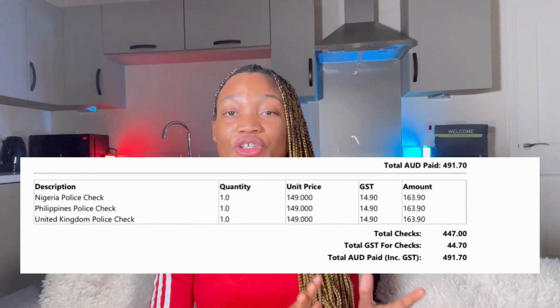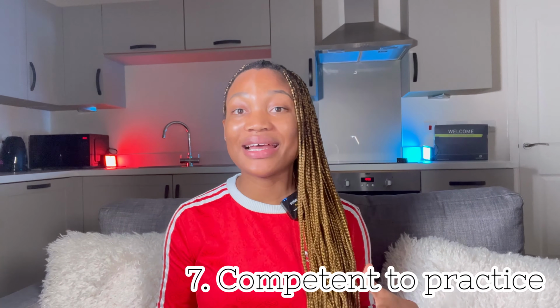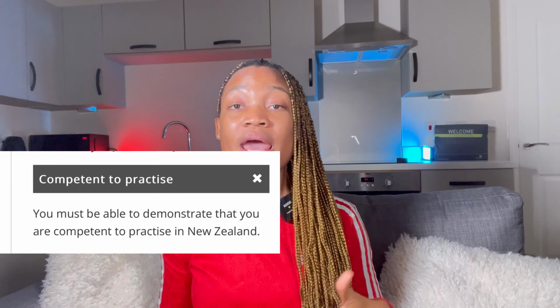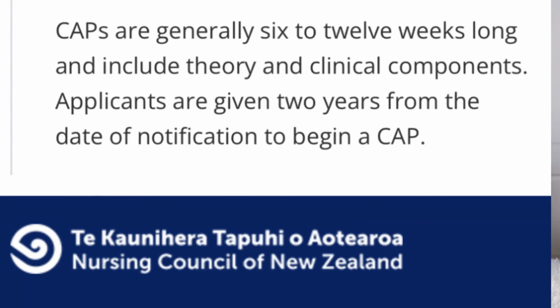Then the last thing you need to prove before you can practice as a nurse in New Zealand is what we call the competency test. Are you competent to practice? Now, the competency assessment program is about a 6 to 12 week competency program. It's like an adaptation program, just like the same thing Malta does to nurses that are about to register.